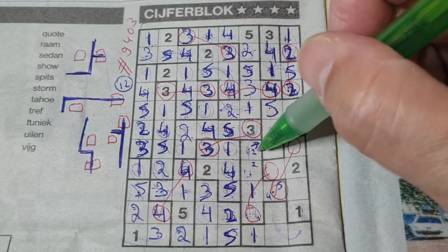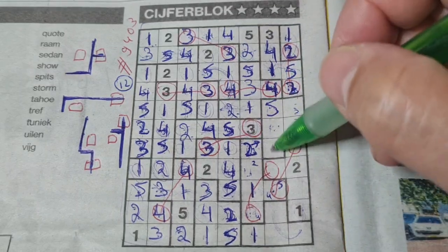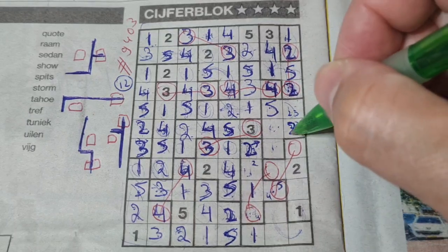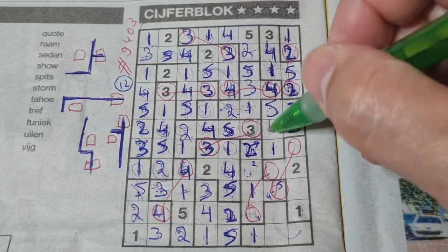I think this box should be a 2 because it can be 1, should be 2, can be 3, can be 4, can be 5. Yes, definitely 2. These two boxes can be 2, so the 2 goes together with the 3 as a pair. We have a 2 there, so no 2 there. 2 should be here, 3 goes there. 2 numbers left now in this area for numbers 1 and 4. We have a 1 there, no 1 there. 1 should be here, and 4 goes there.